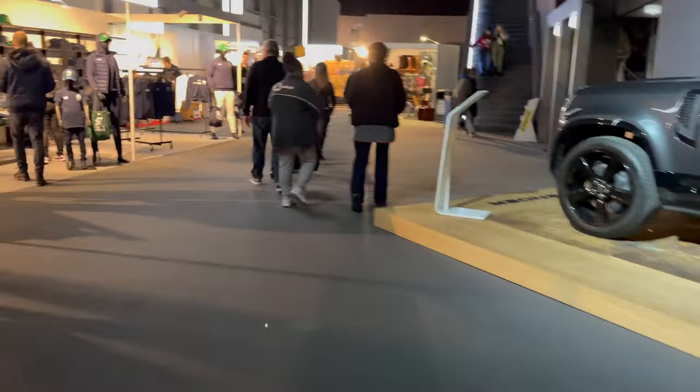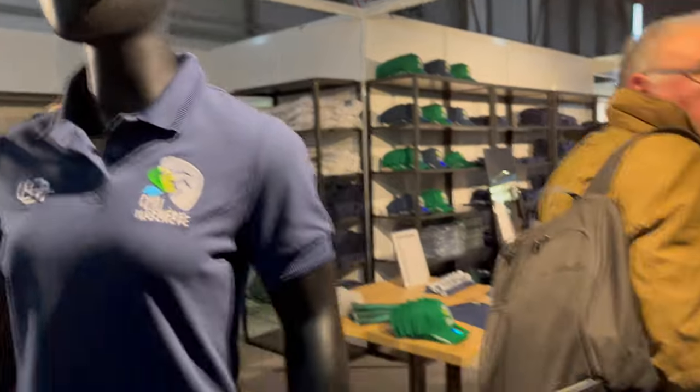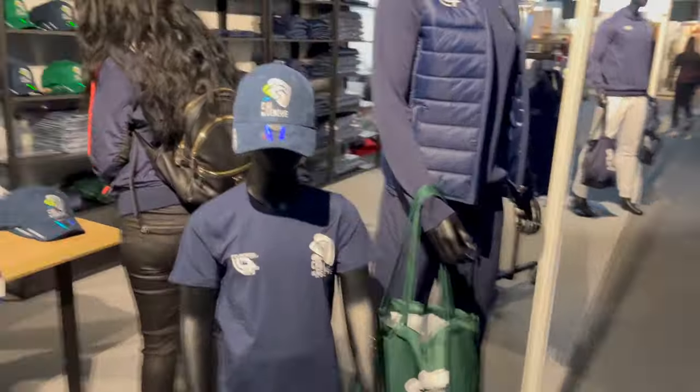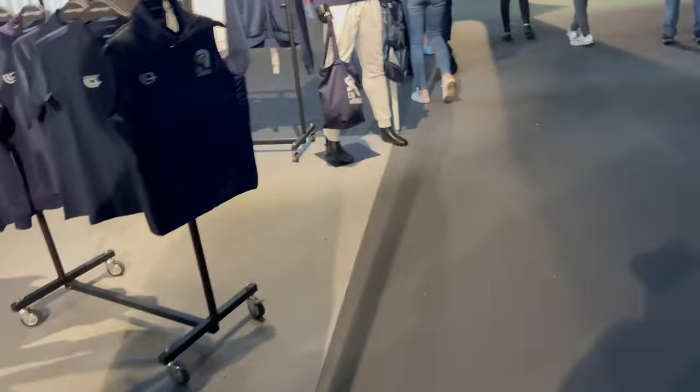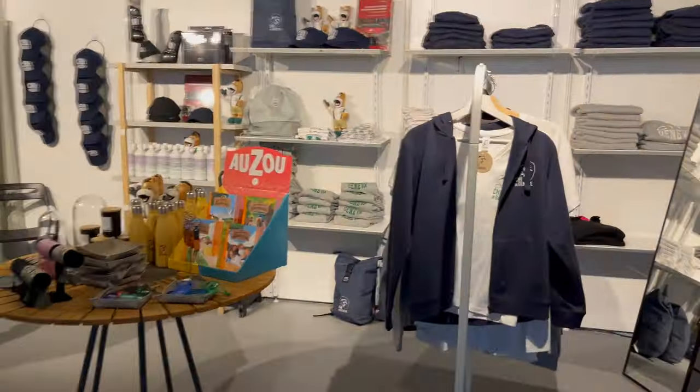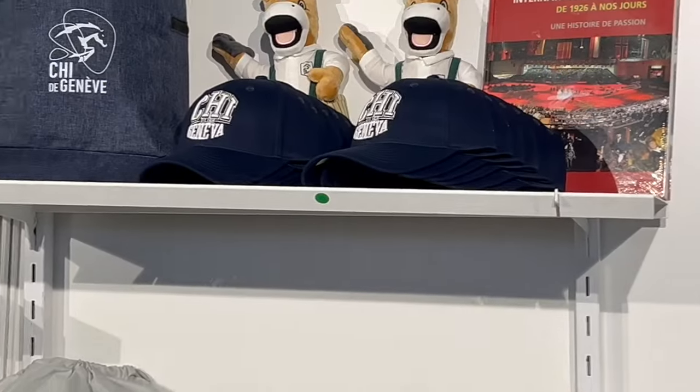So there you go, here is the baseball cap. The green one is 30, I don't like the colour. And then the blue one is 40, where I like the colour, not bothered about material, and I like the logo. Versus this one, here is the other one. You can see that at the back, it just says CHI Geneva.